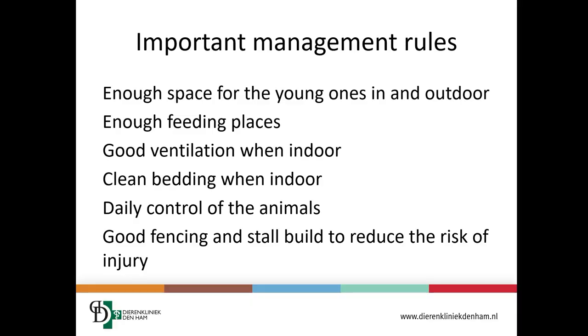And then the big commercial farms, from 100 to 200 young horses on the premises, sometimes even more, totally doing only that: raising young horses after weaning. A couple of important management rules in that way of housing. We have to have enough space for the young ones indoor and outdoor. And then I always say Holland is a small country. We don't have that much space.